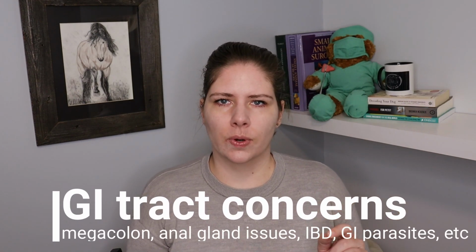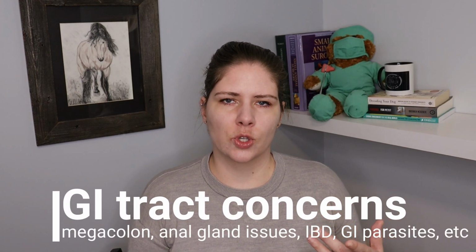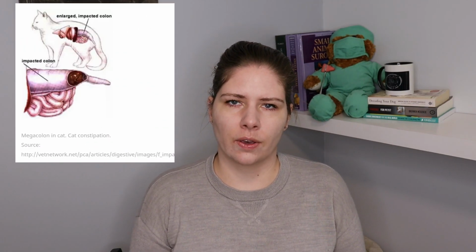It's also important to be checking for issues like irritable bowel disease or megacolon. Those sorts of issues can cause an increased need to defecate, so the cat might not be able to make it to the box, or it can make defecation painful. Colitis can also be contributing. So if you're having a cat that's defecating outside of the box, checking for those things, ruling them in and out is very important.